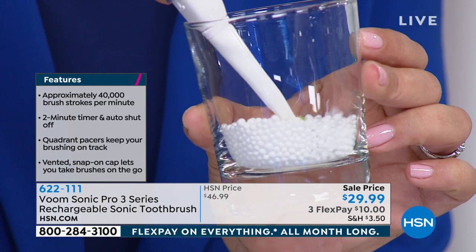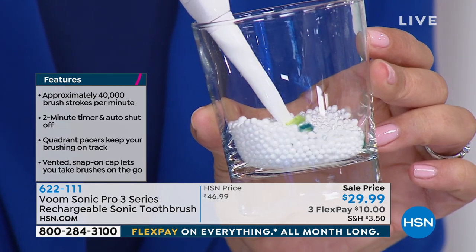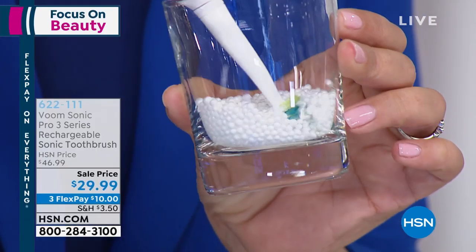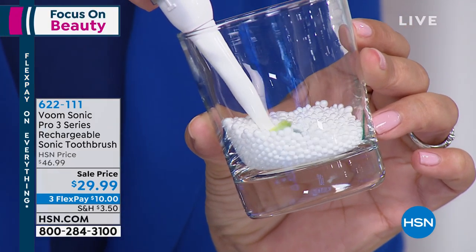Whoa. Okay. I'm telling you, you're gonna know. This is over 40,000 brush strokes per minute. 40,000. We could never even come close to that with a manual toothbrush. We couldn't even come close to that with other toothbrushes like this.